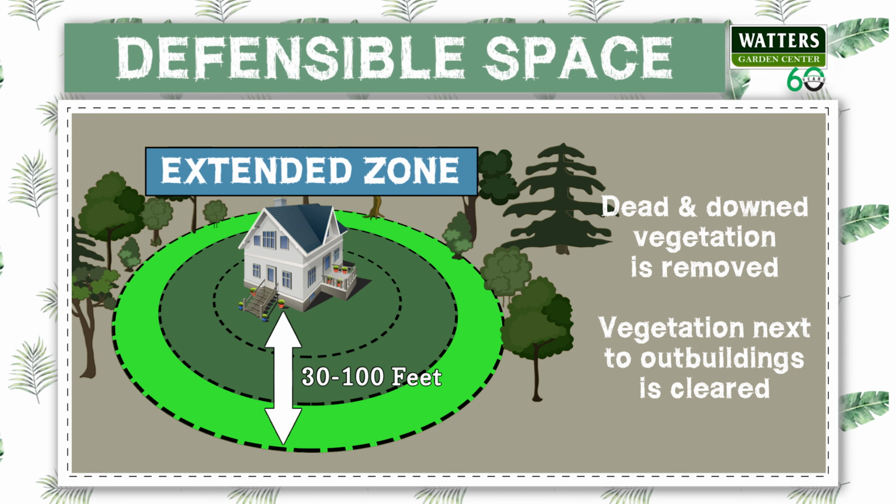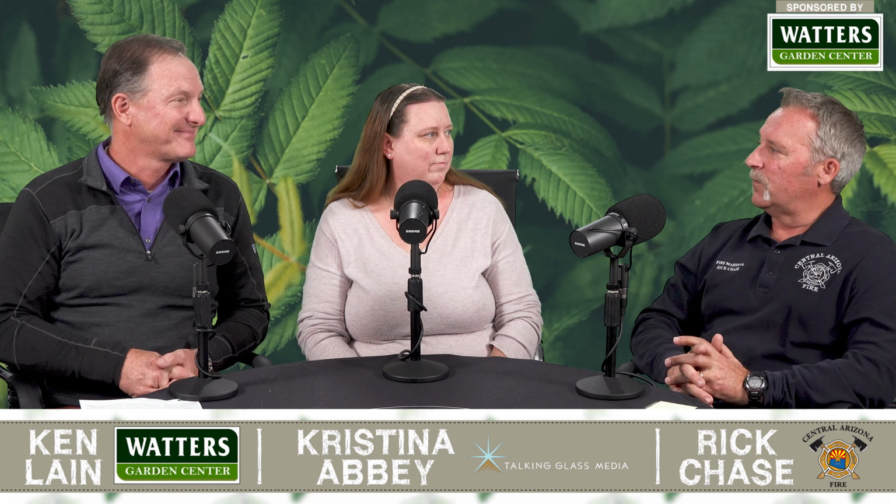That's the whole goal. So one of the things too that we haven't really discussed is all the dry grasses that grow here. Oh, yeah. And they are what we call the fine fuels. And we've seen fires in the wintertime. Just a day or two after it snows, we can have a several acre fire in the dry grasses because those fine fuels just dry out so quick.